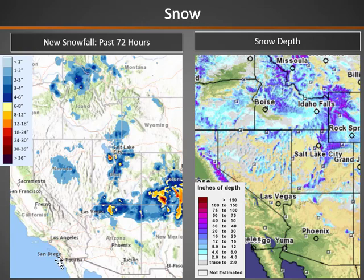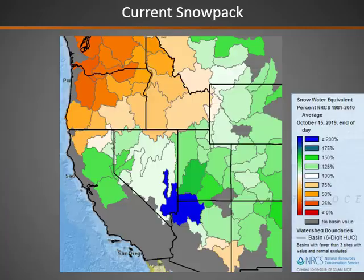Over the last 72 hours, we have had some new snowfall over parts of Utah and the Arizona Strip. And snowpack is in the image on the right, so we do have a good snowpack over parts of the Sierra and over parts of Utah. However, looking at how that compares to normal, you can see that we are seeing below normal snowpack over much of Idaho into western Wyoming, and generally near normal snowpack elsewhere across the Great Basin, only slightly above as you move in the far south where recent precipitation has occurred.